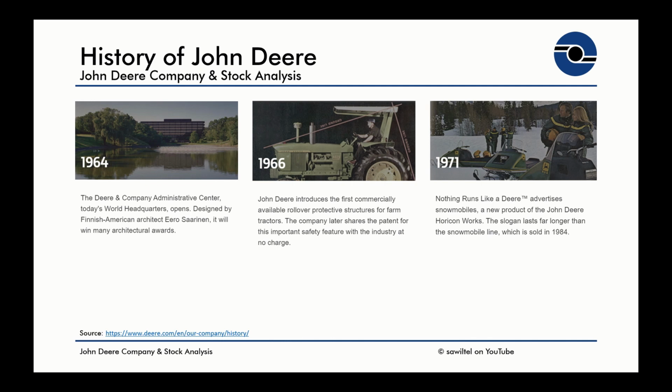In 1964, Deere and Company headquarters is opened, and this is still their headquarters until today. There are advances in tractor manufacturing and safety standards, so this already looks a lot more like our today's tractor than the pictures we saw first.